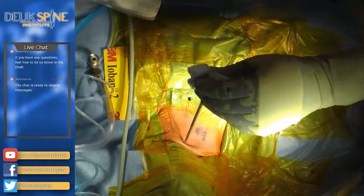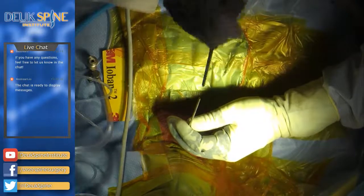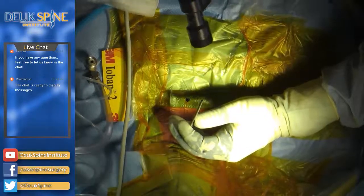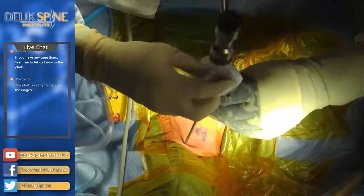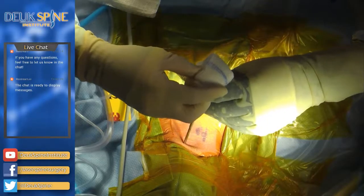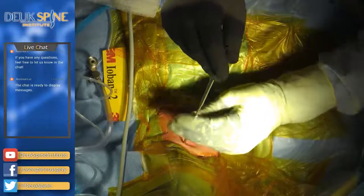Okay. So now my dilator has moved backwards. I don't want that. I want to just advance it just a millimeter or two forward. Yeah, that's good. Because if my dilator slips back, then my tube is going to just do a biopsy. And I don't want a biopsy of the disc. I want to get to the herniation and take it out.